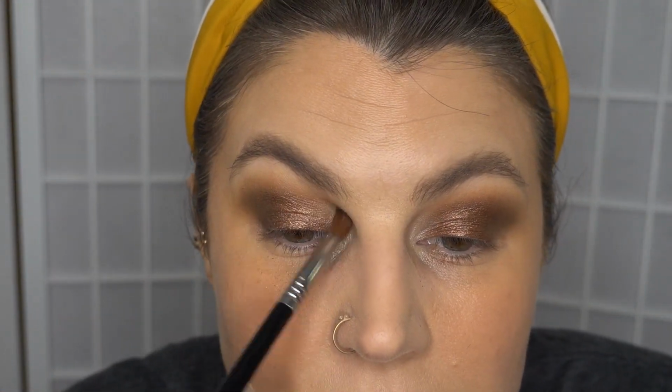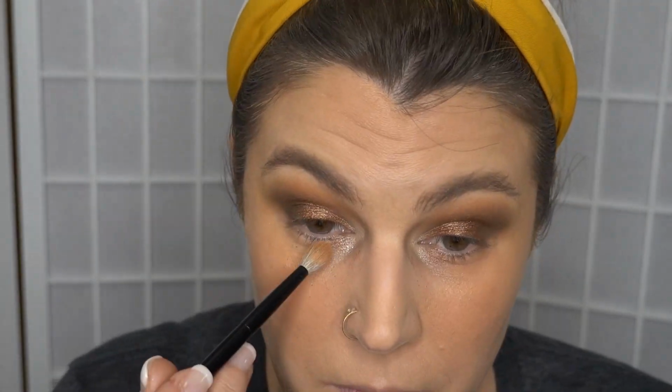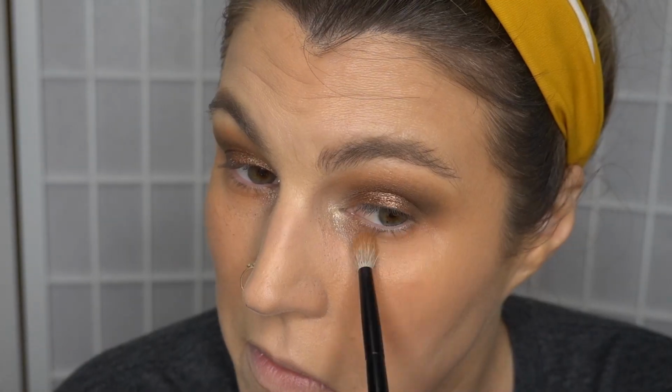Now, I want to add in a little bit more, I think, of that first initial peachy color that we used called Antique. Yeah, that's nice. Yeah, really pretty. All right, for the under eye, let's use that same Antique shade on a soft, fluffy rougher. Okay.